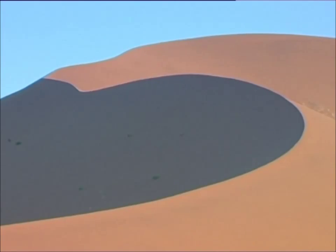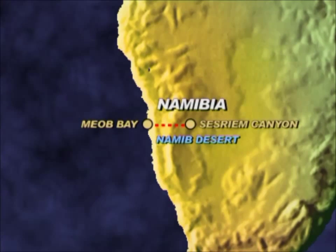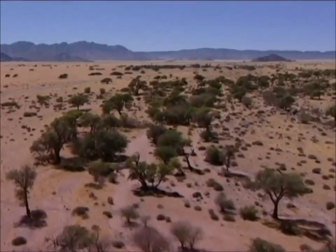Sam's adventure will, in theory, take him from the coast, through the dunes, all the way to a place called the Cesarium Canyon, the nearest reliable source of fresh water. Any shipwrecked mariner would have had to walk all the way here if they were to survive. It's all a far cry from Sam's home in London.